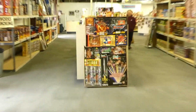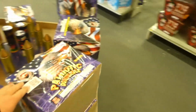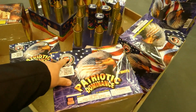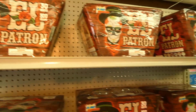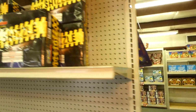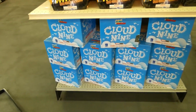Oh, look at that right there. That's their big box. So we got Dominator. You do not see Dominator. You can't find Dominator anywhere in Pahrump. El Patron, that's Alamo's brand. The Sizzle, Alamo. Cloud 9 is also Alamo.